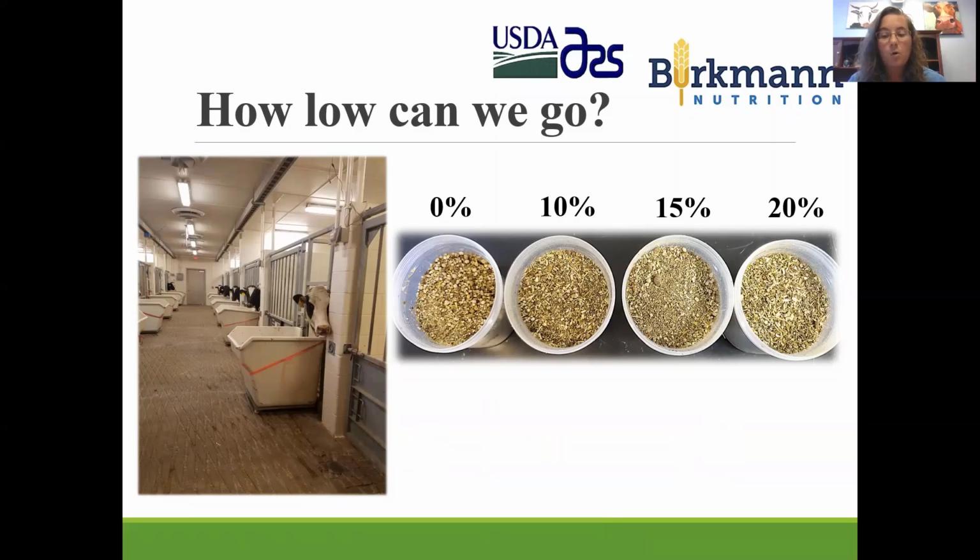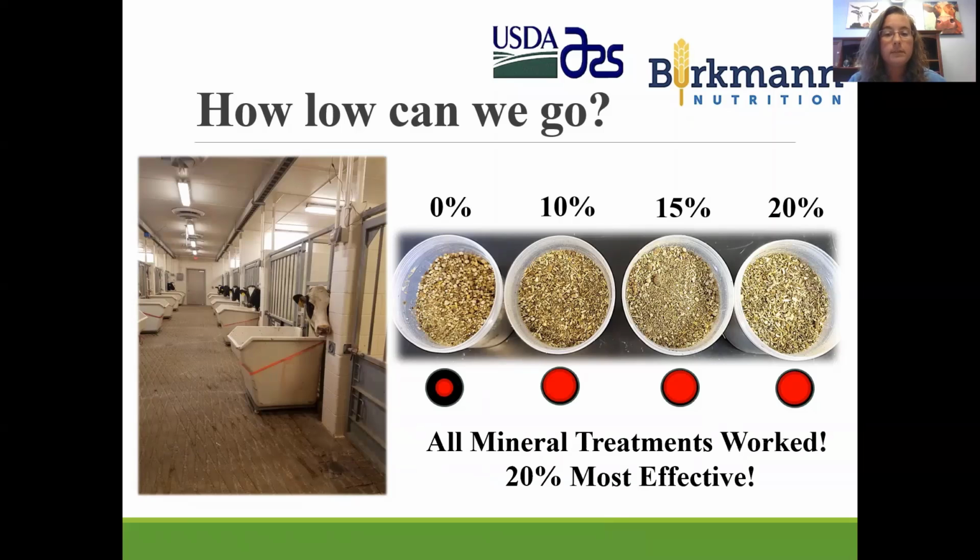and then we had a 0% control. What we found was that with fescue seed challenge, these steers were constricted as we would have expected, with no red clover. However, all 3 of the other treatments effectively were able to dilate the blood vessels and reverse that vasoconstriction. However, 20% was most effective.